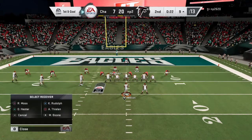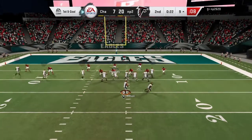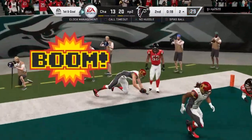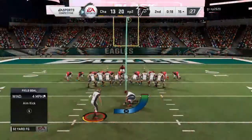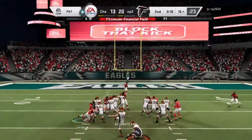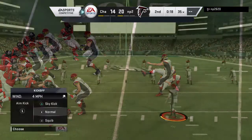Alert. 43 to Mike. Check, 43. Watch twist. From the shotgun, Wilson. And it's caught. Touchdown. Kyle Rudolph. As the first half is winding down, as his guys are back within a single score. Zerline connects on the extra point, and that will shave one more off this lead.